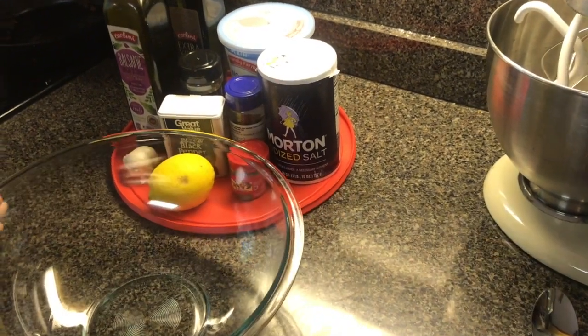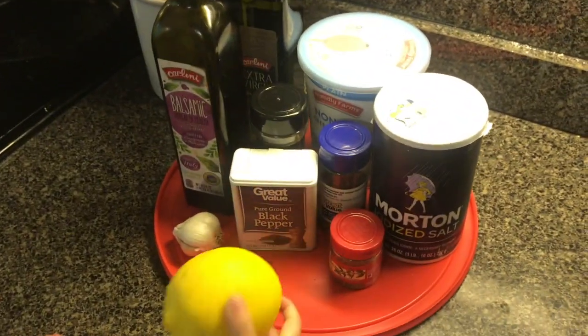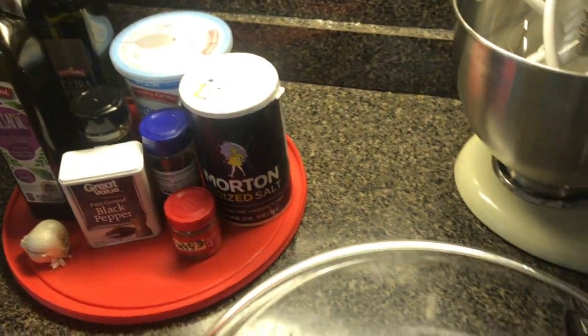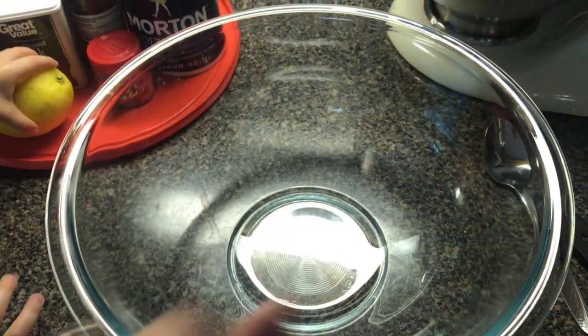I will link that recipe, but these are all of our marinade ingredients and Abram's gonna help me. We're gonna mix it up and then cut up the chicken and put it in here.